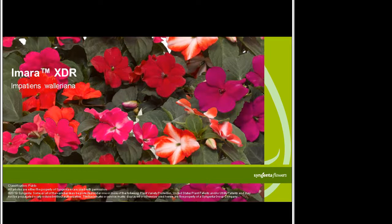So we're really excited about some of these new tools that we have. And now we'll hear from Jamie Gibson on our new Imara Impatiens. Before we do that, hold off just a second, Jamie, and we'll let you go. We got a couple of questions kind of on the things you just talked about. So let's address those, Nancy, right now, and then we'll move on.